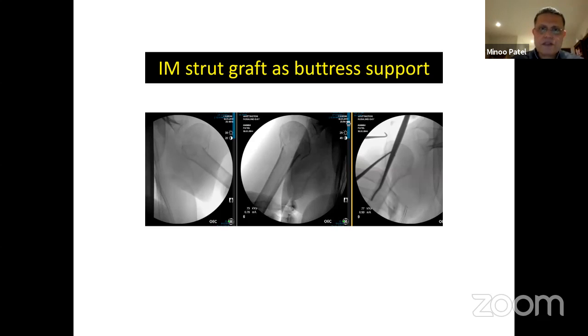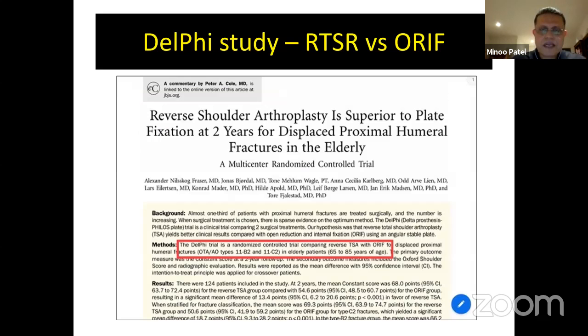So I just want to go down quickly and talk about the Delphi study. The Delphi study has just been published last month in the Journal of Bone and Joint Surgery. Delphi is DEL for the delta reverse total shoulder, and PHI is the Phelos. So they were comparing the delta, the Pew, and the Phelos plate systems. They looked at, as I said earlier, the 11B2 and the 11C2 in elderly patients.